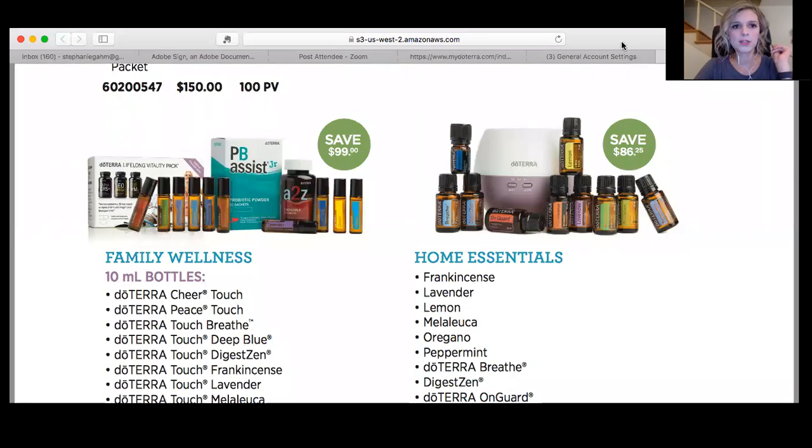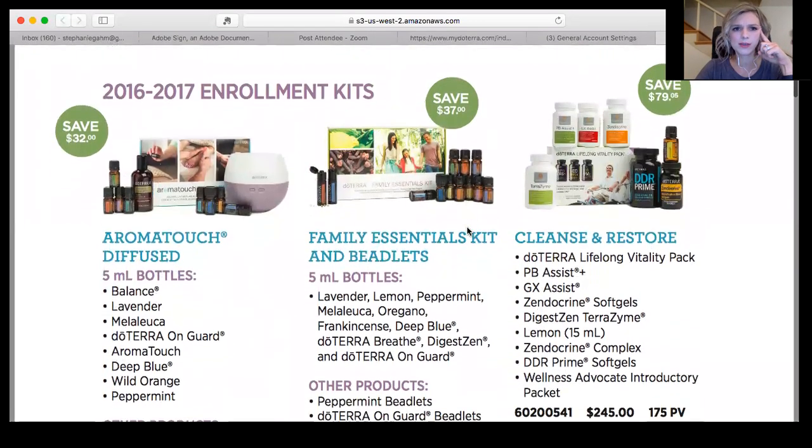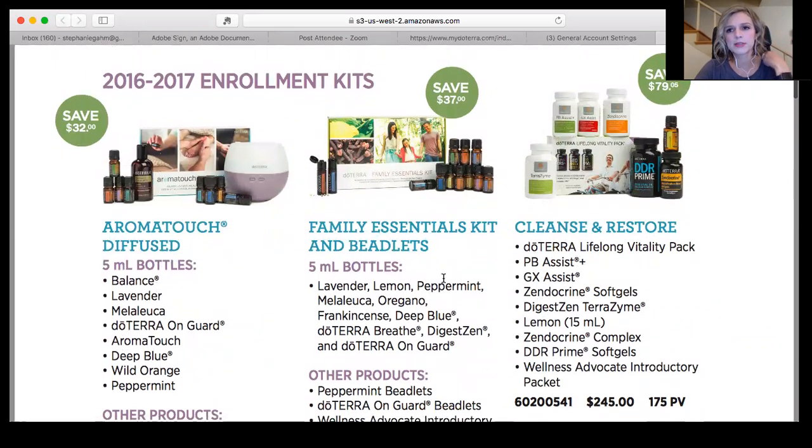Okay, here we go. So I want to show you guys how doTERRA works if you are unfamiliar. The way it works is like a Costco membership where you pay $35 and you have access to the wholesale prices, which is 25% off retail. You can purchase retail if you want to, but it really just makes the most sense to do it with the membership because 25% off is a really great deal. So that's an option. You can do the $35 membership and just pick and choose the oils that you like. But I think the most cost-effective way to do it is starting with a kit.